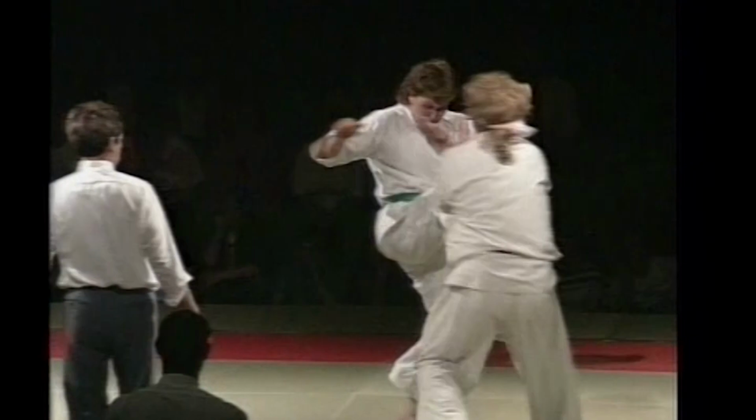That was an attempt to throw a spinning kick to the face of his opponent there, but just about a foot out of distance.